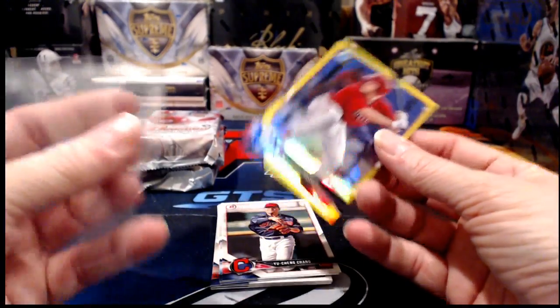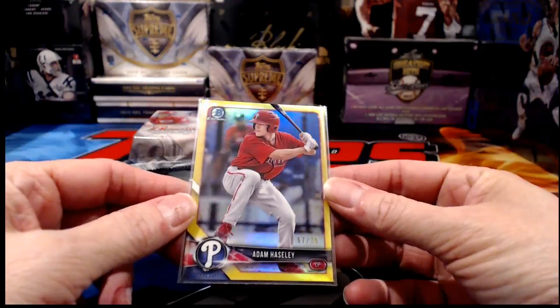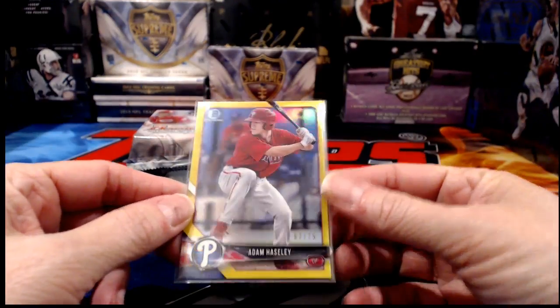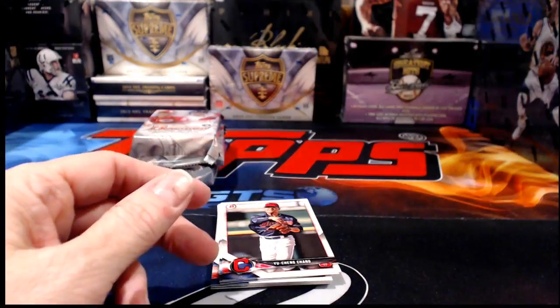And right behind that, look what we have. Adam Hazley, numbered to 75 for the Phillies. Also very nice.